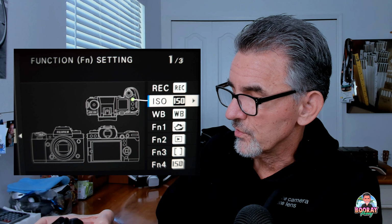On the X8, the XT5, the XT4, the dials serve a dual purpose. You can use the dial, and if you click it, it can be something else. But not on the X-H2. And the reason for this makes sense. It's because the X-H2 is more water sealed. So they took the click out because that's a way that water could get into the camera.